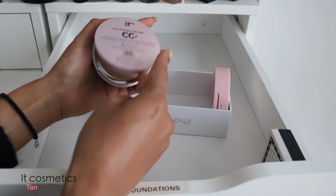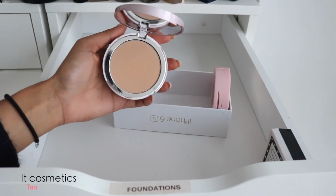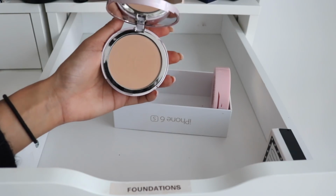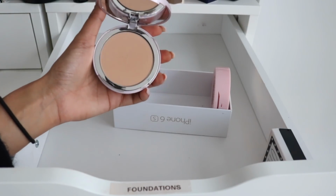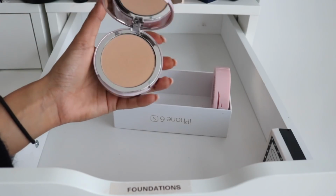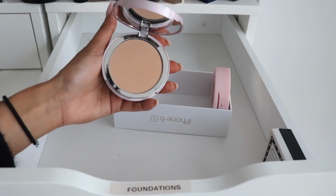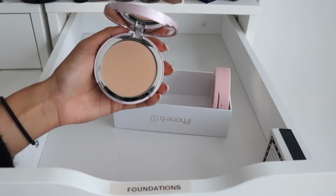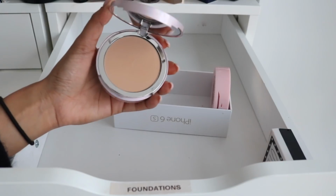Okay, next up we have the IT Cosmetics Your Skin But Better CC+ Cream, and this is in the shade Tan, which is actually just a little too light for me, but I can make this work, and I know that this is definitely going to work for me in the winter time, where we are almost right now. So I am gonna hold on to this. I know this looks a lot lighter than my skin tone, but when you apply it on the skin, it matches me really nicely. So I'm gonna hold on to this.